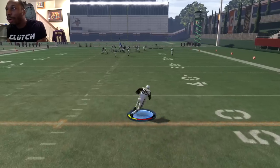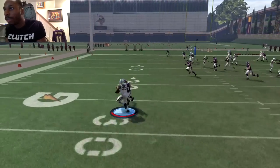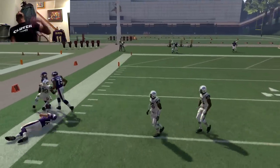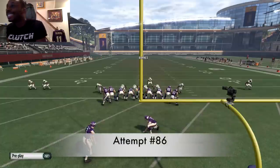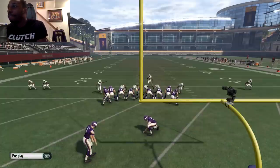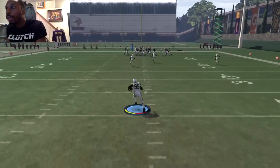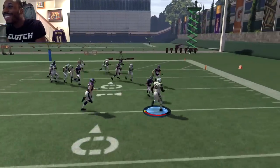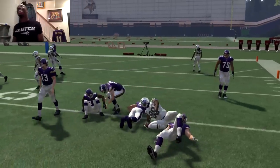Catch! I can catch the ball on the fly. He's not fast enough. Stiff arm. Get off me! There you go. Catch the ball. Come on. No! We're out of people. Get off me! No.